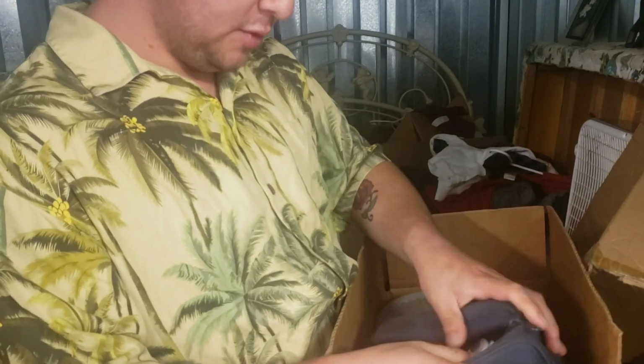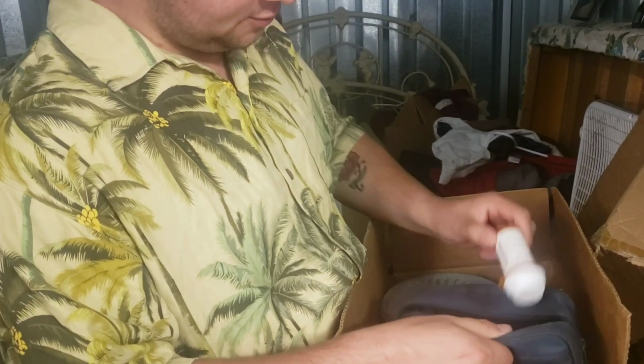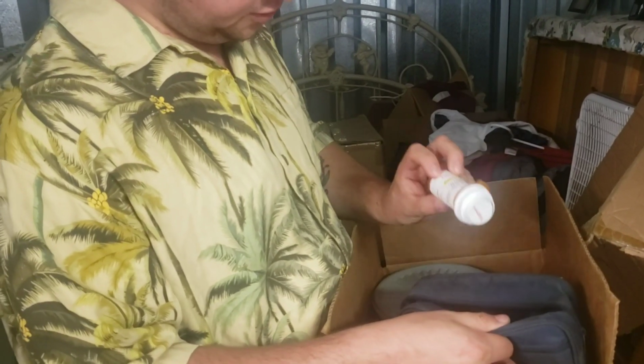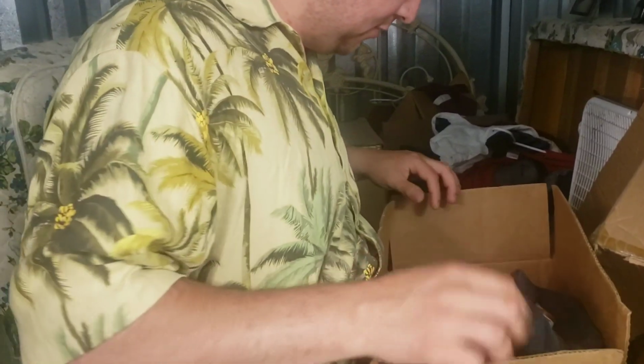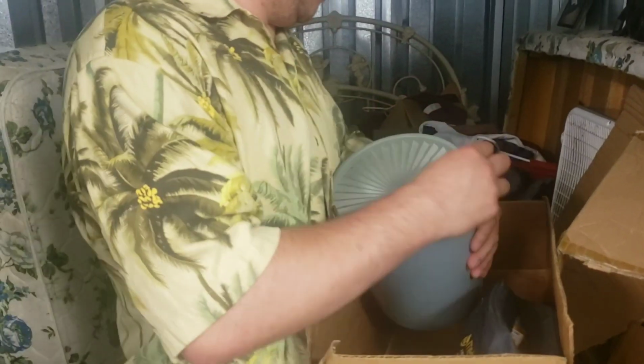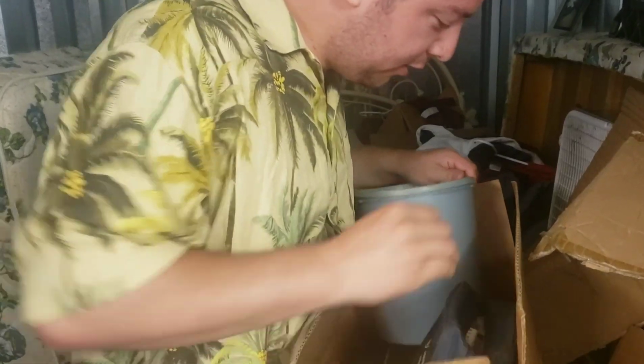This is probably a... Oh, medications. Bunch of meds. So this person might have had some issues. Looks like we got a bunch of pills. Oh, that's their sugar. And porno DVD. Can't show that. Alright.